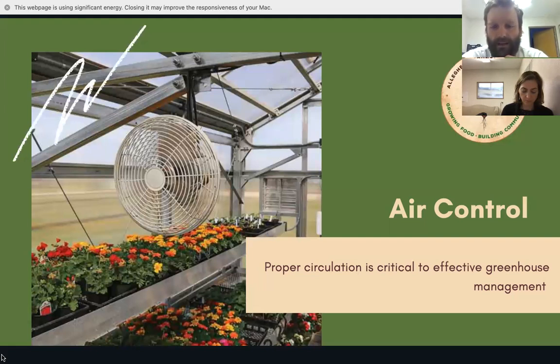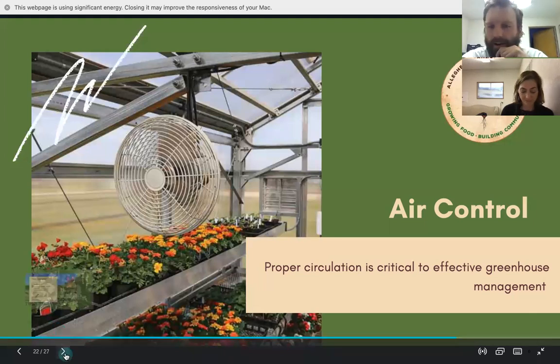So any questions on air control, watering, anything like that?